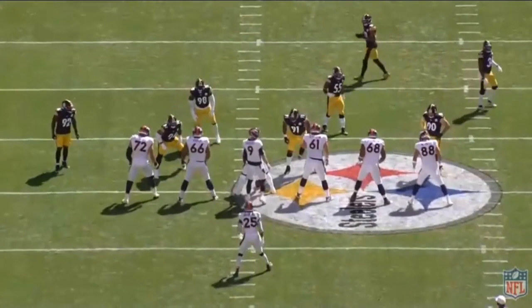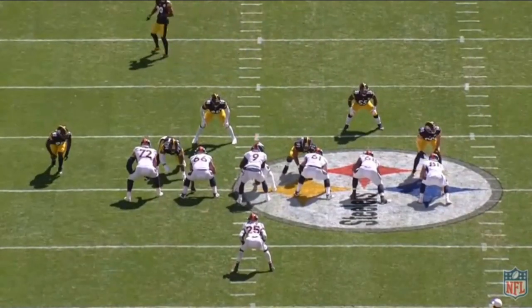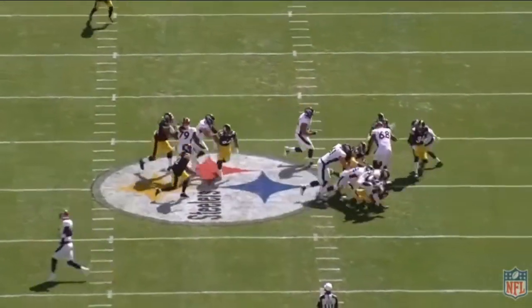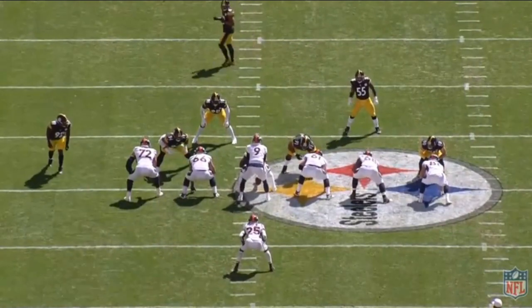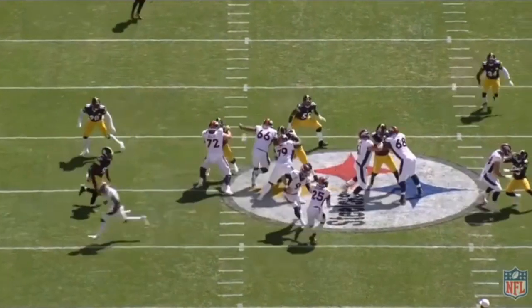But Hilton's got leverage, he's got strength, he's got vision on the football, technique, good hand placement, good punch, and then disengages, sheds the block, and makes the tackle. And this was a big play. This was a 2nd and 1. It turns it into a 3rd and 3, and the Broncos don't complete Jeff Driscoll's pass on 3rd down, and they're forced to punt. And so this was a big moment here for Mike Hilton.